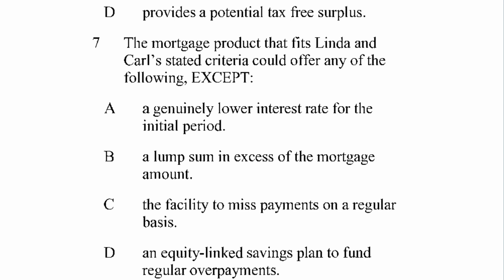The other three it does: a genuinely lower interest rate for the initial period. So we're talking about a discounted mortgage, aren't we? And the discounted mortgages often came with flexible payment abilities. A lump sum in excess of the mortgage amount. Yeah, you can make lump sum payments. The facility to miss payments on a regular basis. Yeah, maybe at Christmas you could miss a payment, or for their summer holidays to be able to up your spending money. So 7's an interesting question, isn't it? D is obviously the wrong answer, but you can certainly get there by eliminating the first 3. All good stuff, isn't it?